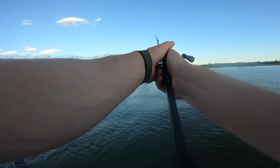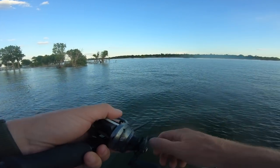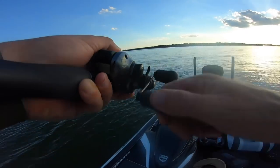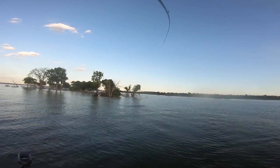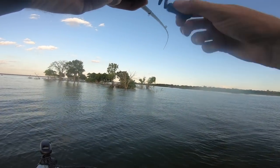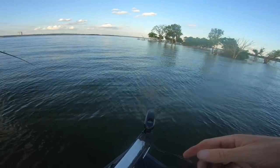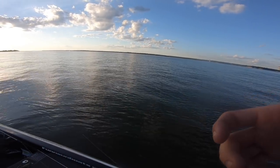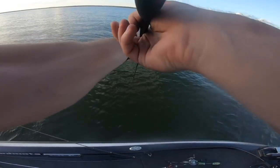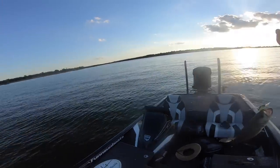Little guy. Oh, there we go. Here we go. Largey hooked up. That one felt tasty. Oh yeah, there we go. Made another pass on that point. Woo! Largey hooked up. Really just bent my rod over when I first hooked into it. Didn't know what I was about to get. Nice little largemouth. Oh, I say little, he's a fat one.